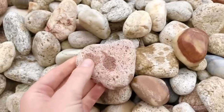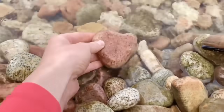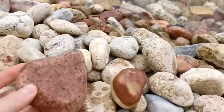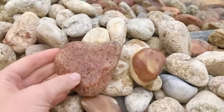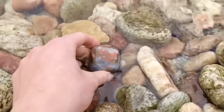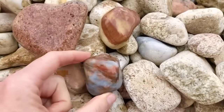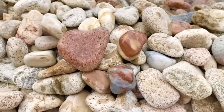Let's try this one. See how it's light pink? Let's put it in the water. And it's brightened up instantly. Now let's try this one. It's multicolored.